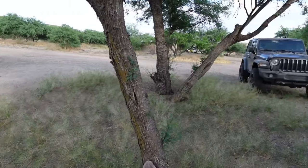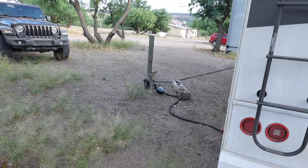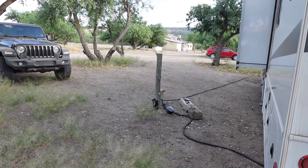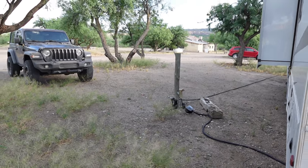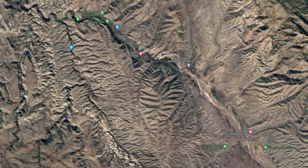Finally made it up to this campsite. Got the RV hooked up, and we're going to head out and see what's around here. We are going to head north on Klondyke Road until we reach Aravaipa Canyon and end up at Turkey Creek Cliff Dwellings.